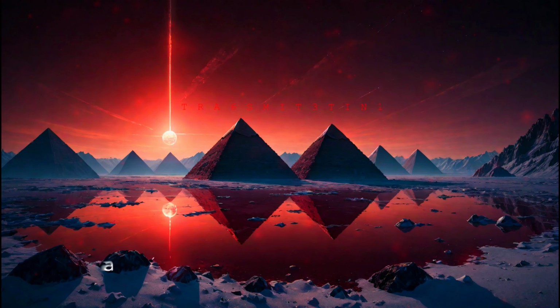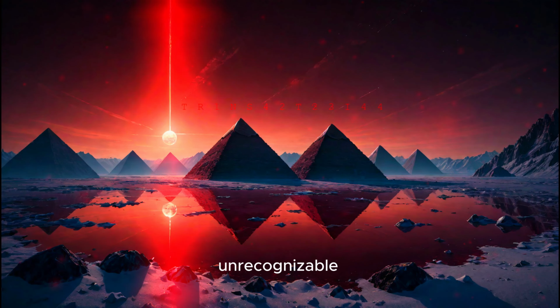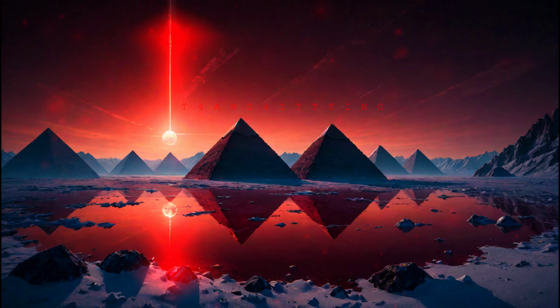At the base of the spire, a blinding flash of light erupted from its peak, momentarily overwhelming the orb's sensors. When the light subsided, the orb found itself in a swirling vortex of energy, its surroundings distorted and unrecognizable. The orb was pulled into the vortex, its systems struggling to maintain control.